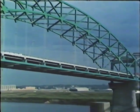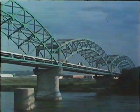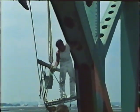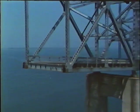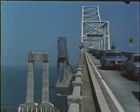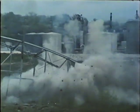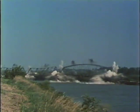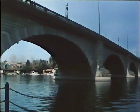A finished bridge, of course, is never really finished. Bridges require regular maintenance. This includes repairs and painting. As bridges become old or obsolete, they're sometimes replaced by new ones. Sometimes they are abandoned. Sometimes destroyed. In rare instances, old bridges are removed piece by piece and reassembled in a different location.